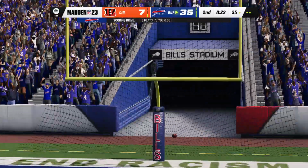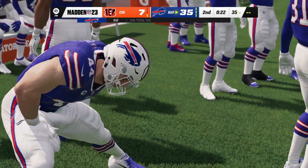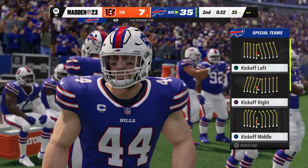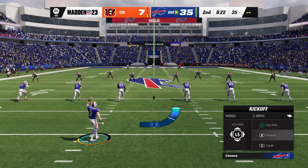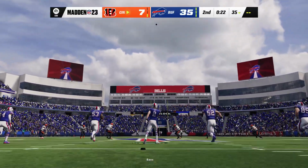Extra point by Bass, up and good. And the rout is on here in this first half. One of the shortest drives you'll ever see. One play, 75 yards, 6 points. After the touchdown, Bass to kick it away.